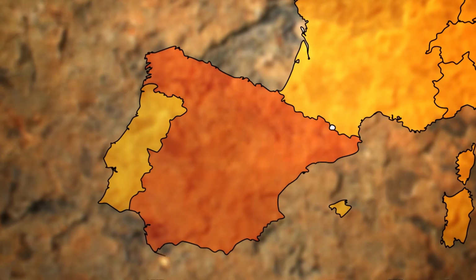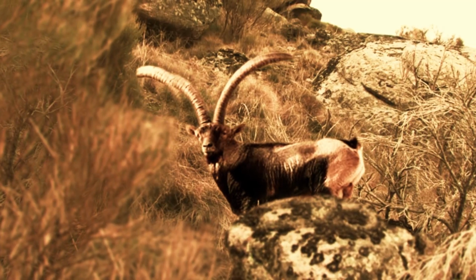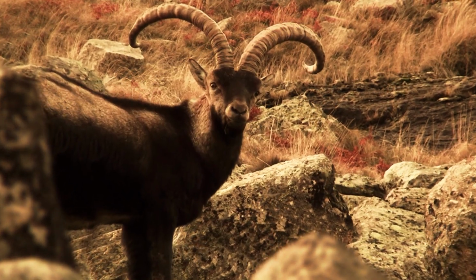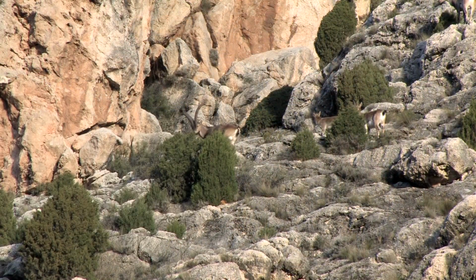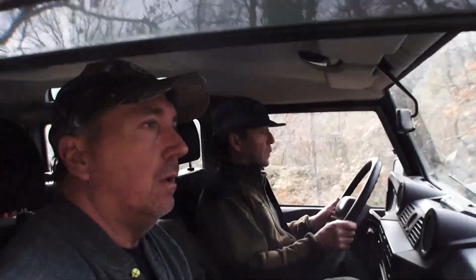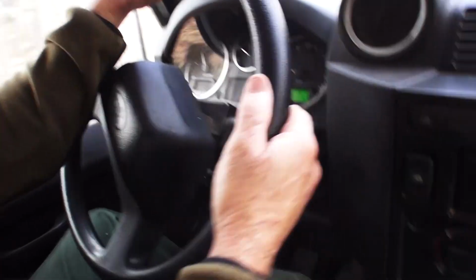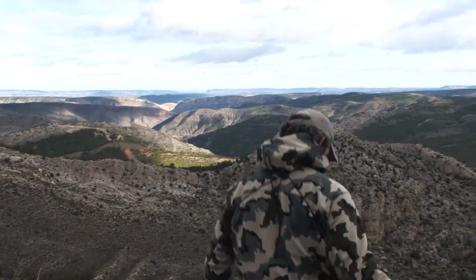In Spain, there are 4 subspecies of ibex: the Ronda, the Beceite, the Southeastern, and the Gredos. Of these ibex, the Gredos is the largest both in body size and horn mass. I never thought I'd ever go to Spain, let alone hunt an ibex. But to get the opportunity to go and do it, I'm real excited. And mountain hunting to me is very special.